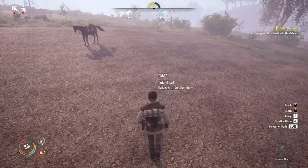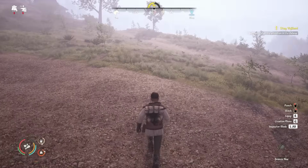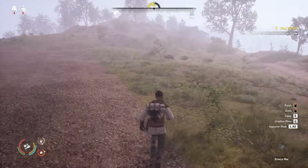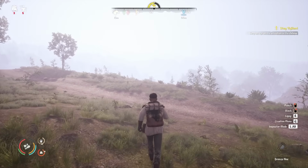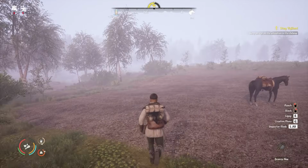So the field is now entirely hoed up, ready to be fertilized, which we'll look to do later on. But we now have the dimensions of it, right? That was the point of this. We now know where it's going to be. Now over this way is where our house is going to be, and just up there is of course where we did the hunting camp in a previous episode.